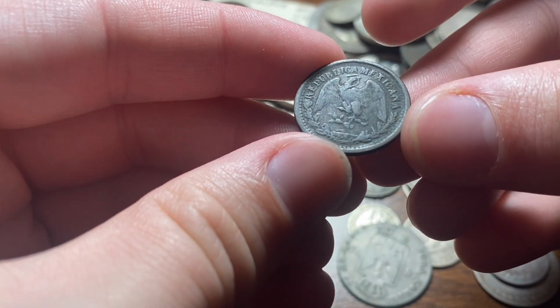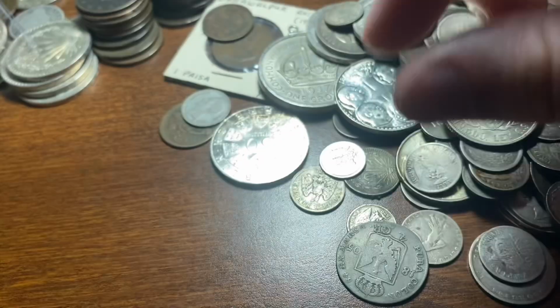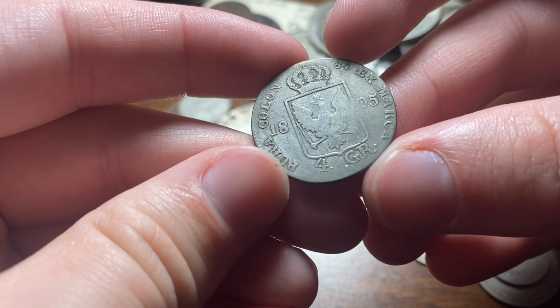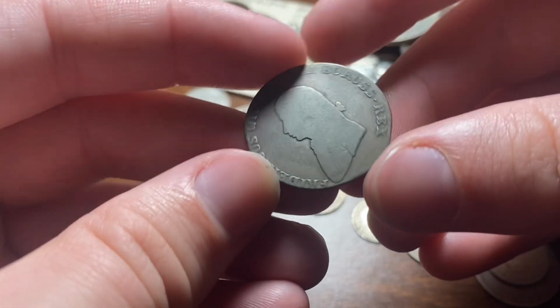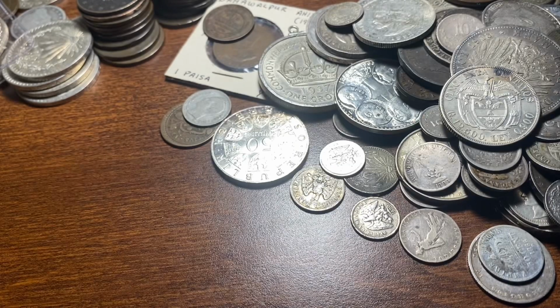We've got Mexico copper, 1904, 1 centavo, copper from Mexico. We've got an 1805 Prussia. I think that's going to be a quarter taler, 1/4 of a taler from Prussia. That's a nice coin. Probably 50% silver from Prussia. So that's definitely cool. German states silver on that one.